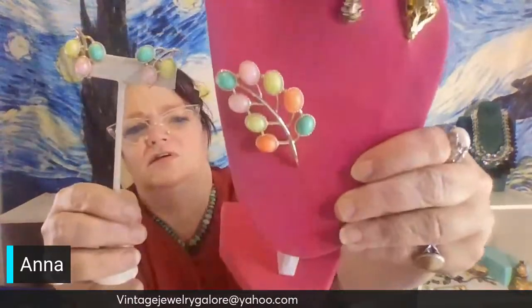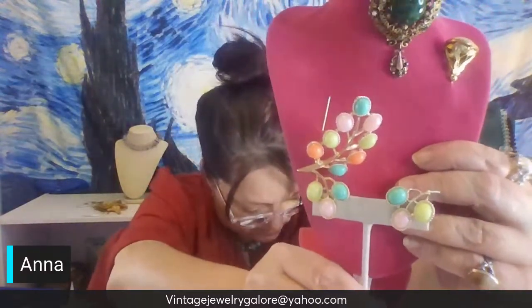It's acrylic. It's open in the back to let light in. You can see the earrings are open. And so is the brooch. And it's signed back there. So it is a little Sarah Coventry set. It's cute. I like the color of the plastic. It's plastic. I call it that.